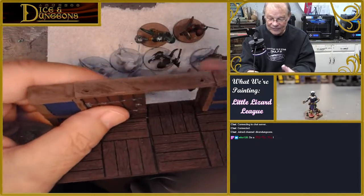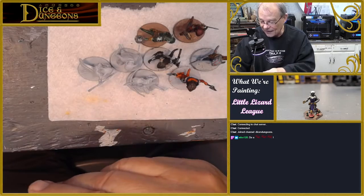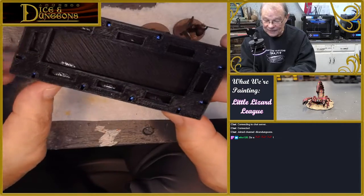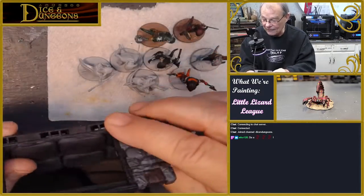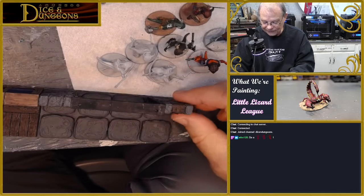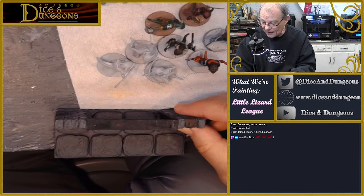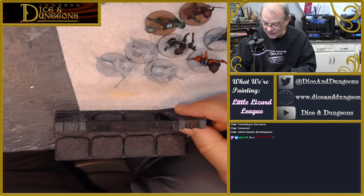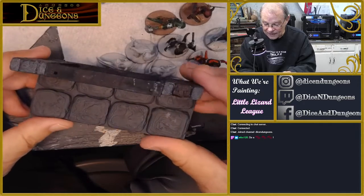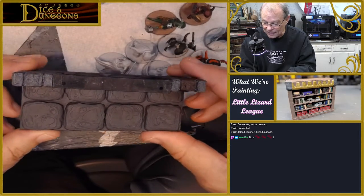Not all of the tiles have doors, of course, just the door tiles have doors. The window tiles have windows, and the wall tiles are just walls. They're pretty neat too, because we throw things on the floor. They've got these little ball magnets in them. And the ball magnets let us assemble dungeons that don't fall apart on the table, but easily come apart for storage and reconfiguration. So keep an eye on Dice and Dungeons, because someday, maybe, the rumor is, it's just a rumor at this point, maybe someday you too might be able to get these really cool dungeon tiles.